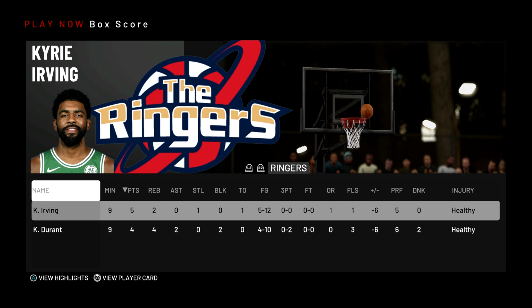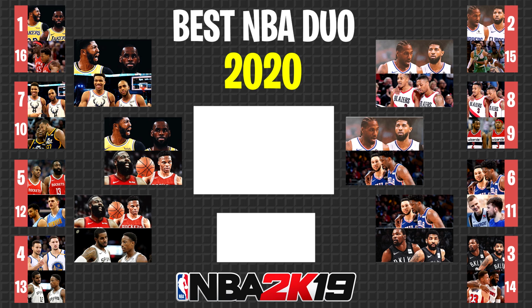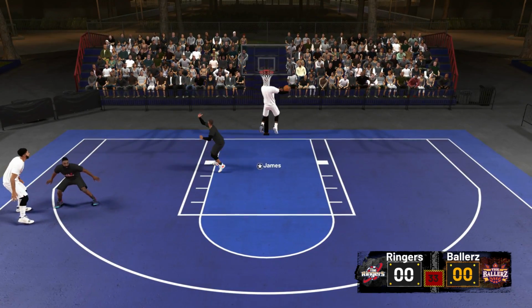76ers duo with the upset right there. And that Nets duo not doing too well on offense. And then, I mean, Ben Simmons with 9 points. A little bit of a mismatch there against Kyrie Irving. They're going to be facing off against the Clippers in the semifinals. Up next, we got that new Rockets duo versus the Lakers duo.